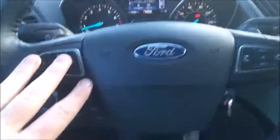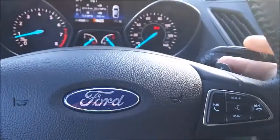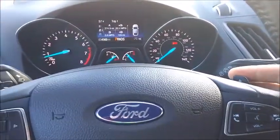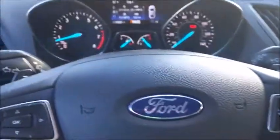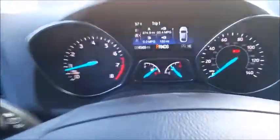So this right here controls what's going on on that screen up there. This right here is your cruise control. Over here, your phone and audio stuff. This has paddle shifting. This is the 2.0 liter EcoBoost engine. I honestly have used paddle shifting only on off ramps to downshift and force gears to slow down without using the brakes as much. Over here, washer wipers, etc. Over here are your lighting controls.